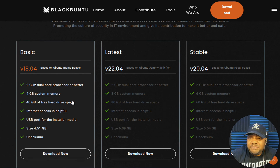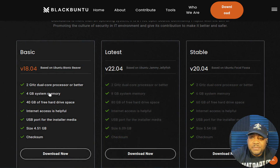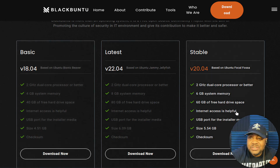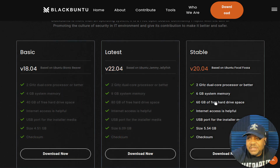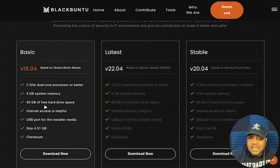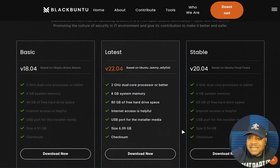But the requirements for the system are pretty much the same, and I should have explained this before we went through it, but they're pretty much the same across the board. It goes up on memory, so 4 is required for 18, and this follows Ubuntu's system requirements. So 4 on 18.04, that's the minimum, and 40 gigabytes of free hard drive space. 80 for this one, 60 for this one. It kind of goes up on hard drive space too. But that's the size of the ISOs.